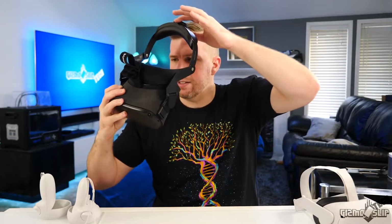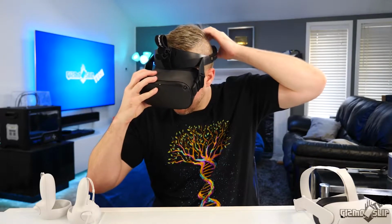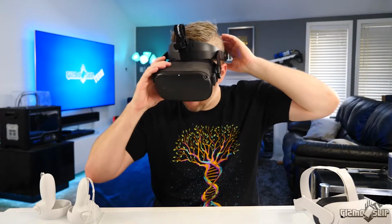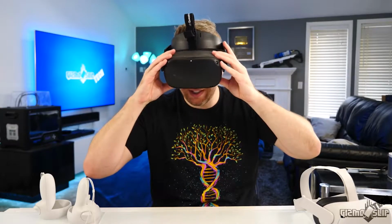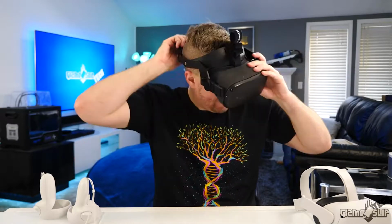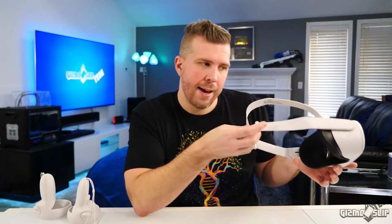That said, this doesn't quite stay perfectly in the sweet spot as often. Like, I kind of have to wiggle it around to make sure it stays in the sweet spot all the time, which can be a bit tricky. It's still not bad. Like, this still works pretty well. The main thing is the Quest 2 does have a better sweet spot once you figure out how to hit it consistently.